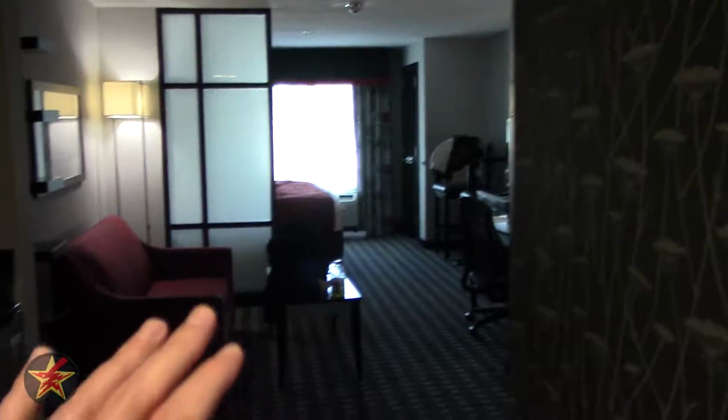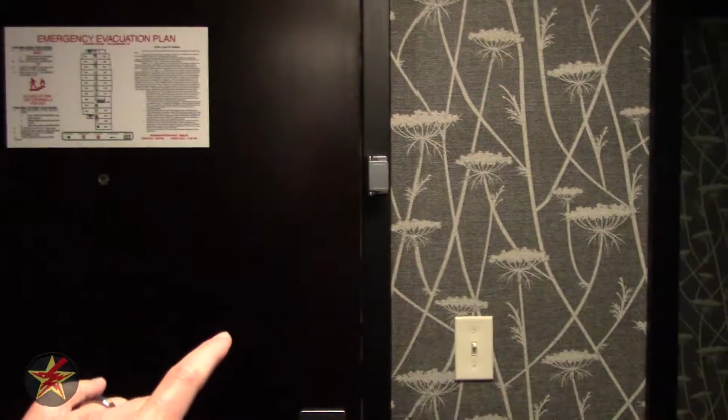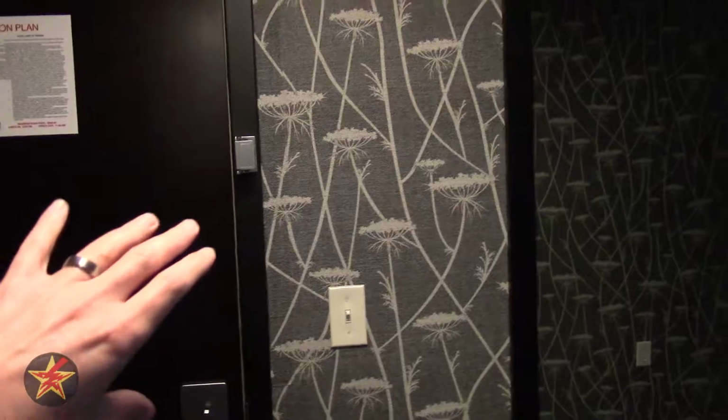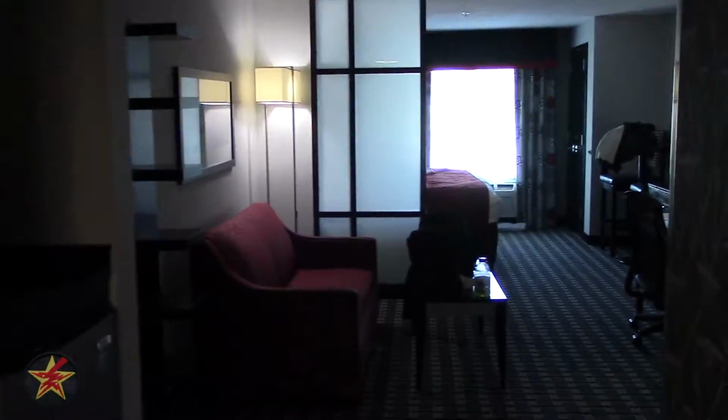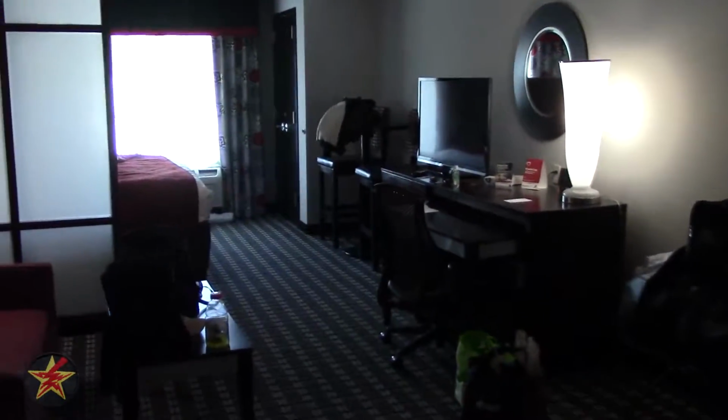Noise-wise, the walls are what you would expect for a hotel. The door itself, when I was doing the original filming, my wife was on the other side of the door. She said she could hear pretty much everything I was saying, so that's something to consider. Don't talk too loud and don't play your TV too loudly.